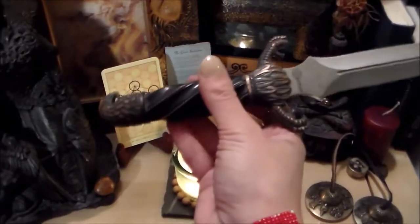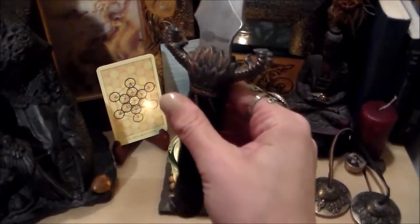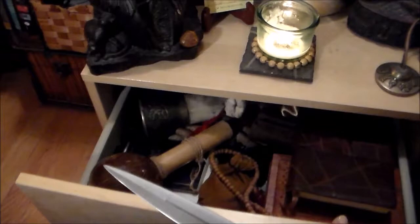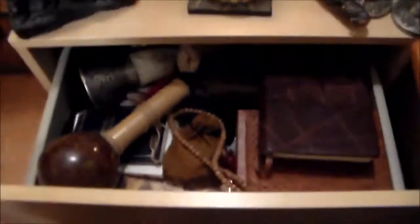But it's beautiful. I've had it since I was a teenager and first got into Wicca, and it's just been so sacred and special ever since. And then when people come to visit, I hide it in my little secret drawer. Children don't want to see knives that they can get to easily. So yeah, let me show you what's down here.